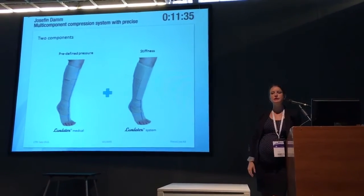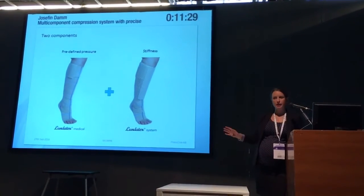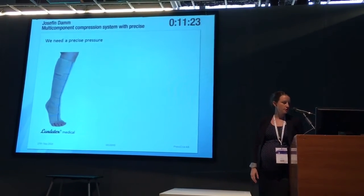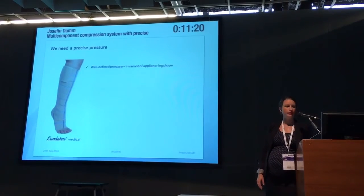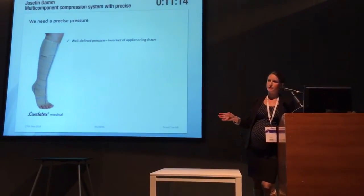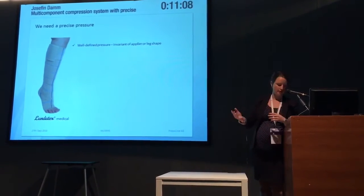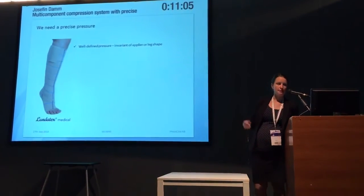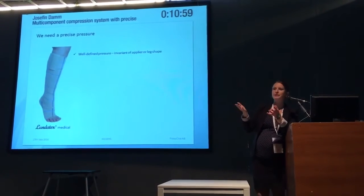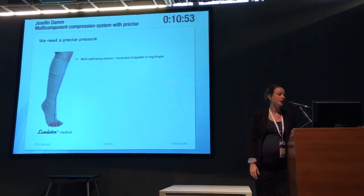We have the first product, which is a new smart elastic bandage that gives a well-defined pressure. And the second component is a stiff product made of Velcro. So first we start to give a precise pressure. The bandage here gives a well-defined pressure invariant of the applier, but also invariant of the shape and size of the leg. So it doesn't matter if you have really strange forms, because as Dr. Susan Nørgaard from Denmark said before, hardly any patients have normal shaped legs, right? So we don't know what you get in the treatment room.